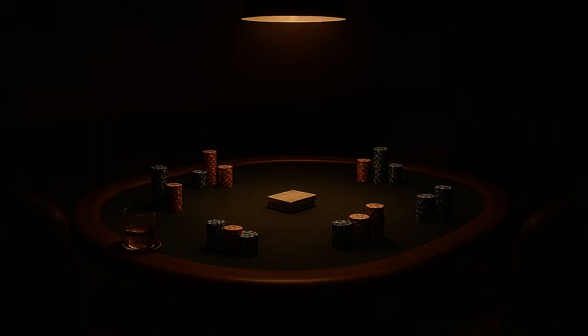In conclusion, small pocket pairs serve as a microcosm of the discipline required to excel in poker. They teach players the importance of folding when odds are unfavorable, controlling pot sizes, and avoiding emotional decisions. Through post-session analysis, players can learn from their mistakes and refine their strategies. When the flop comes 4 high, the player's patience is rewarded with a set, leading to a substantial win against an opponent holding an overpair.